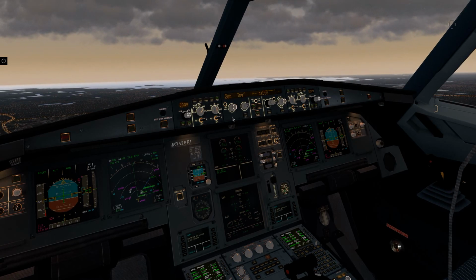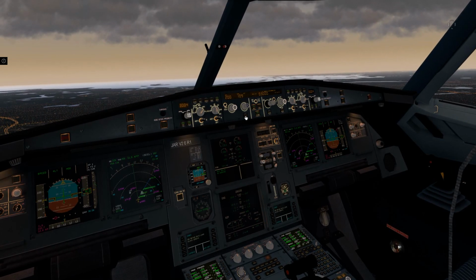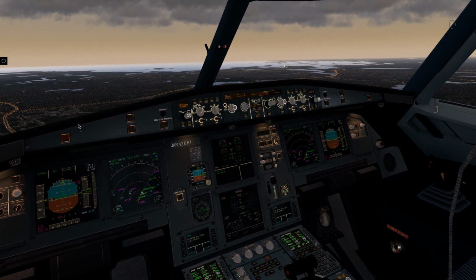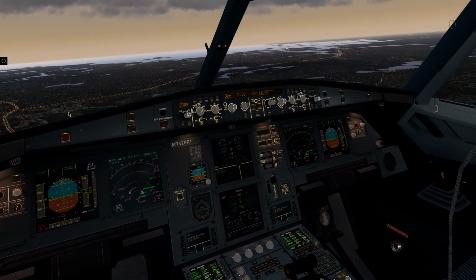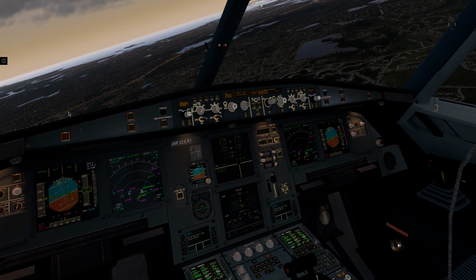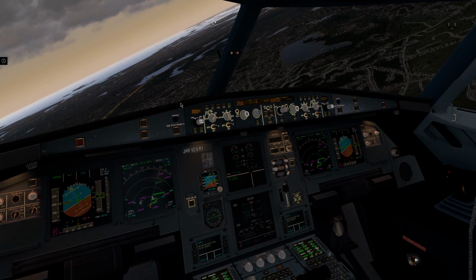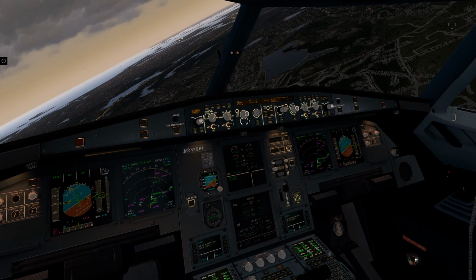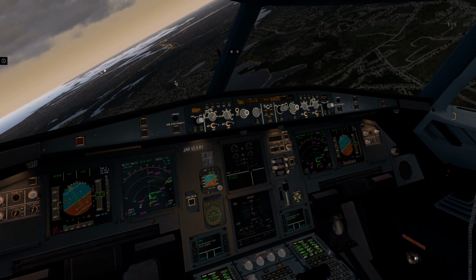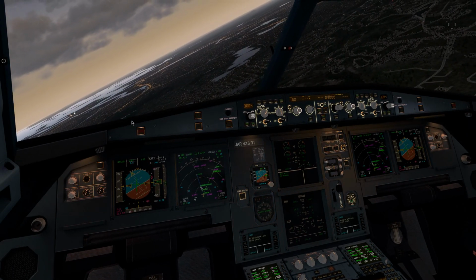Speed checked. Flaps 1. Alright, here comes the localizer. Grab that. Established. Speed checked. Flaps 2. Approach phase. Glide slope.